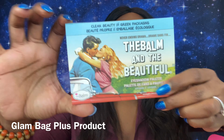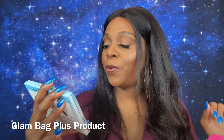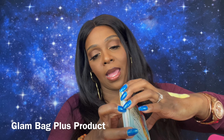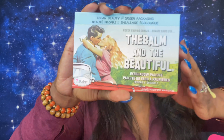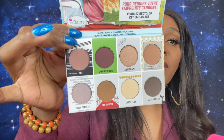And our final product is a palette. And this is called The Balm and the Beautiful. And this is from The Balm, and it's an eyeshadow palette. And let's open her up. All right, so that's how we're looking on the outside. And when we open her up, see how you open it. All right, it doesn't have a mirror. It says size matters, so reduce your carbon footprint. Please recycle the packaging. And this is the palette right here.